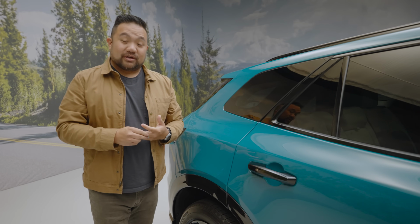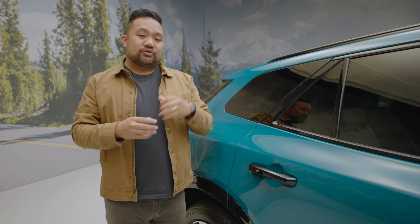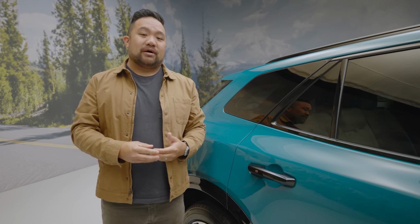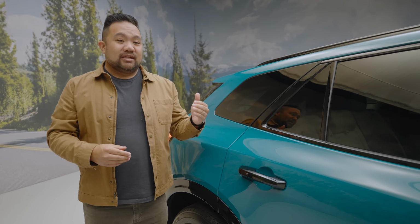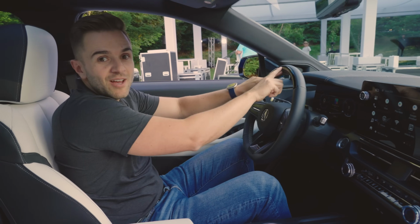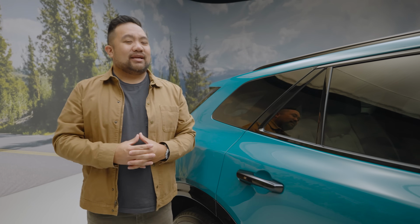All Prologue models are going to feature the Honda Sensing suite standard, which means you're going to get things like adaptive cruise control with lane keep assist on all these models, but the one thing you won't get is an equivalent to GM Super Cruise. The ZDX is going to have a hands-free driving technology based on that GM system, but here in the Prologue, you're not going to get anything that advanced.